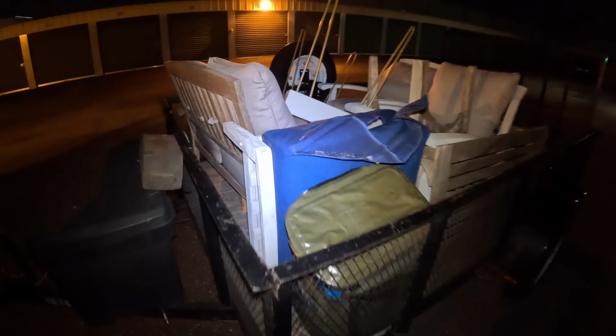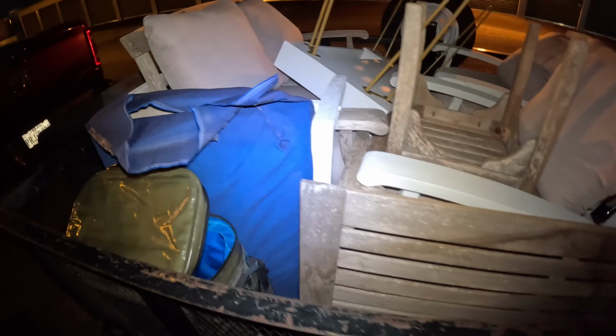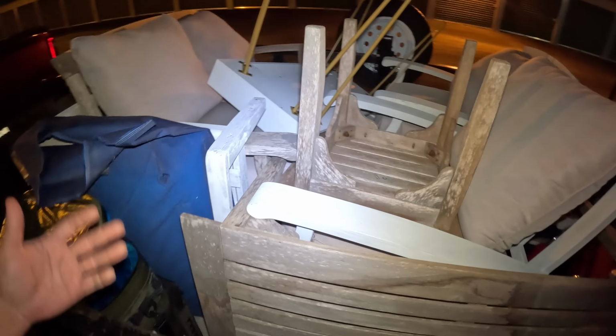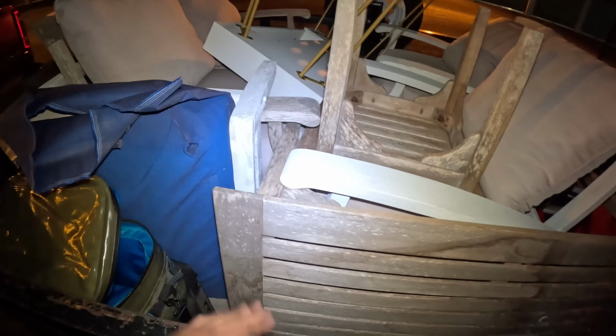All right, well, guys, here we are. Been a rather slow night tonight, actually. Did find, we filled up the trailer, but it's mostly the patio set. I mean, the patio set's really, really good set. The cushions are great. And so, you know, I'll show you guys really everything in the light tomorrow morning.